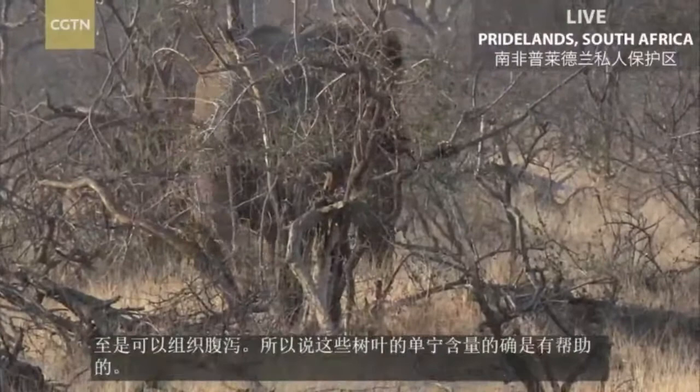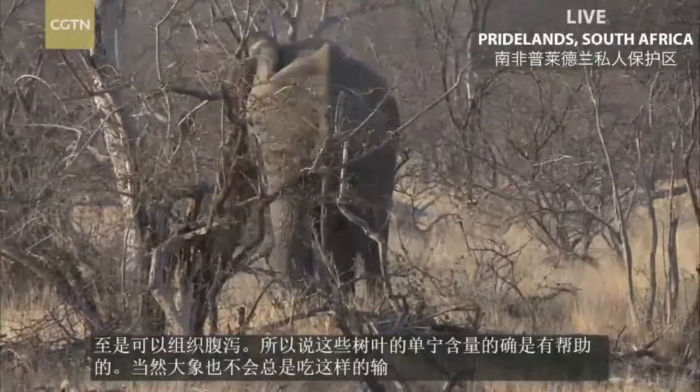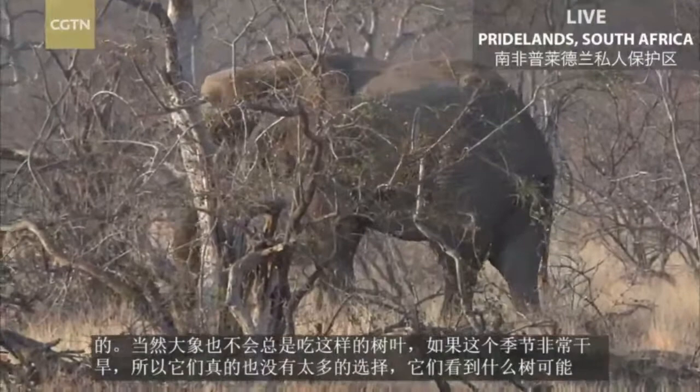But at this time of the year, you really cannot be picky. You've got to put your taste buds behind you and chew through the not so preferred plants to eat. They're not going to eat anything poisonous though. They're not that desperate. Here you go.